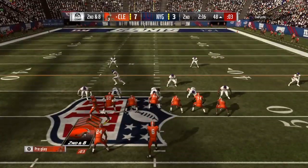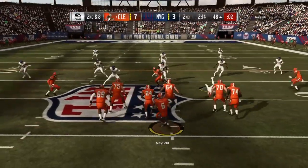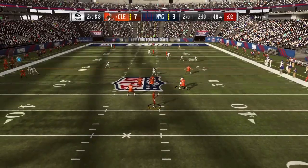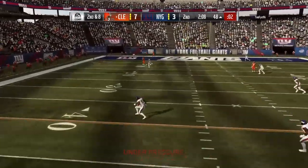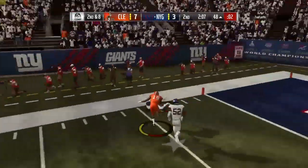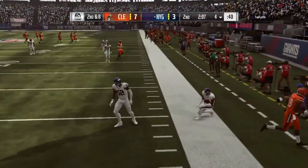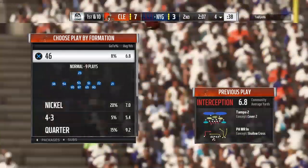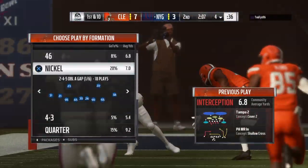Mayfield to throw it this time. He's going to rifle one deep left side. Looking for Perrin. It's intercepted. Picked off inside the 5. Partner, when you're playing cover 2, this is like a tag team for the safeties.